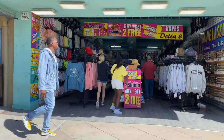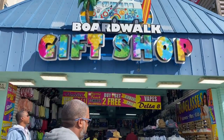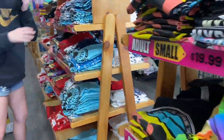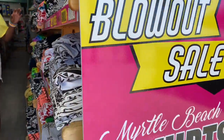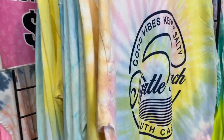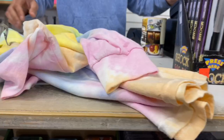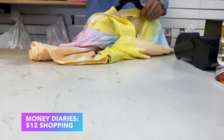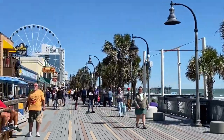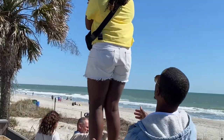We're like kids at a candy store right now. Great, I like this one. Now, a Myrtle Beach discount. You get two, I'll give you 2 for $20. It's just gorgeous.